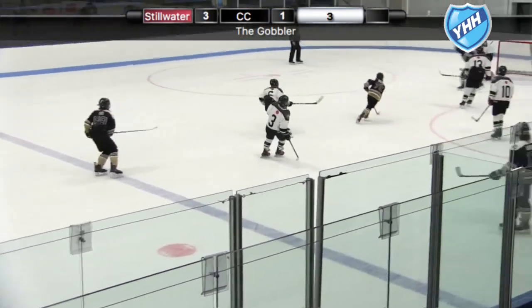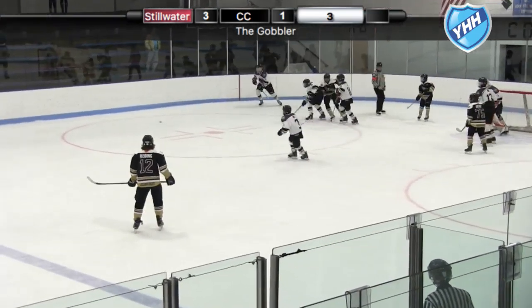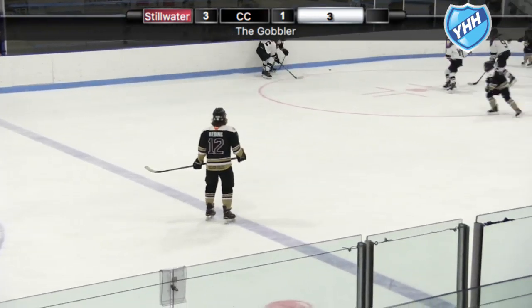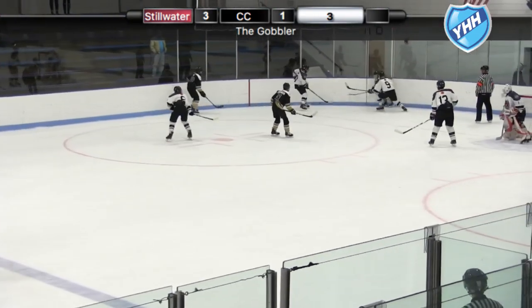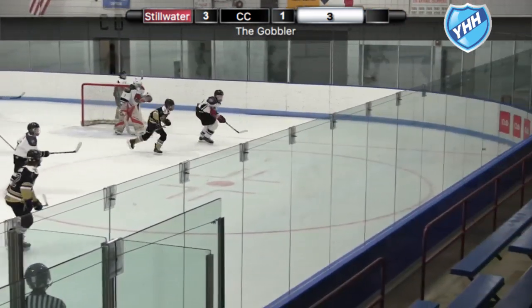Held in by Lee. Nice play. He's had a nice game. Severson down low. Back to the point, Lee. Lee makes a move. Rose tries to cut him off. Now Lee gets it back on the hash mark. Feeds it towards the center.